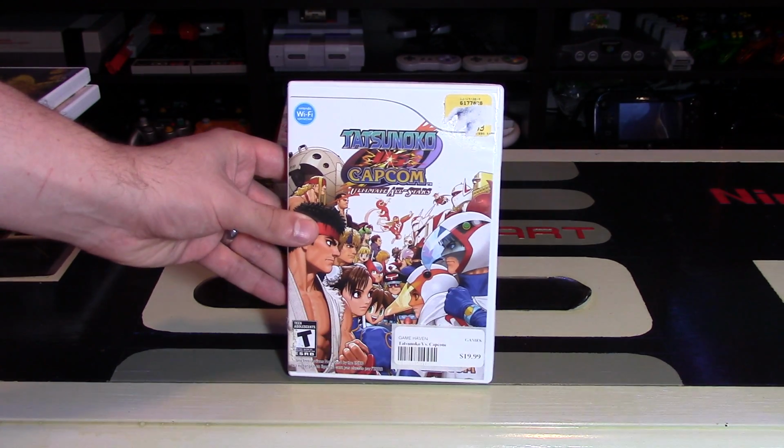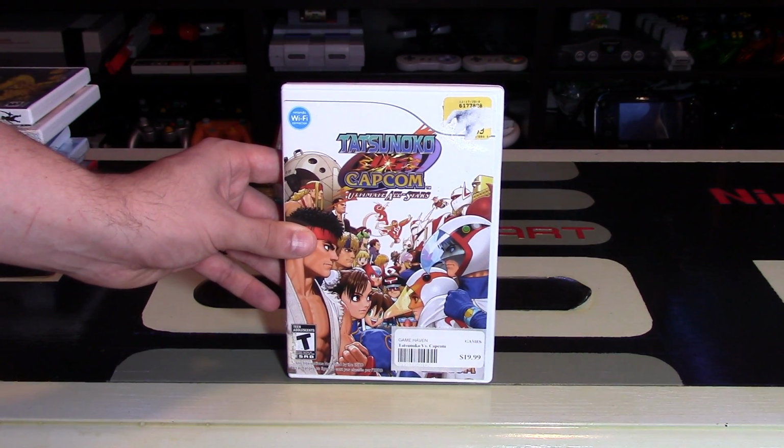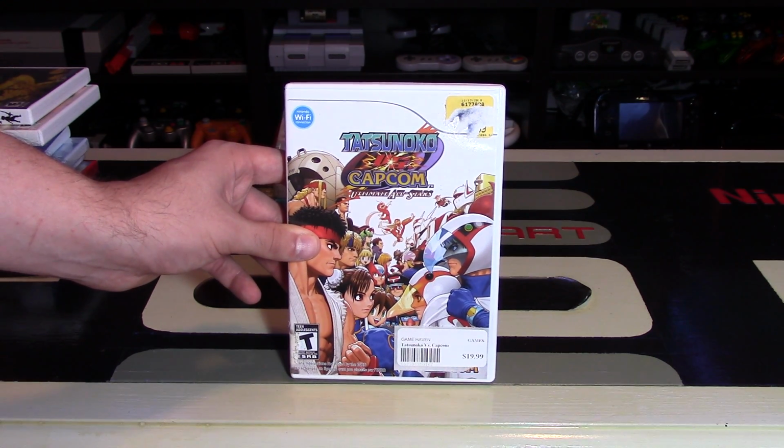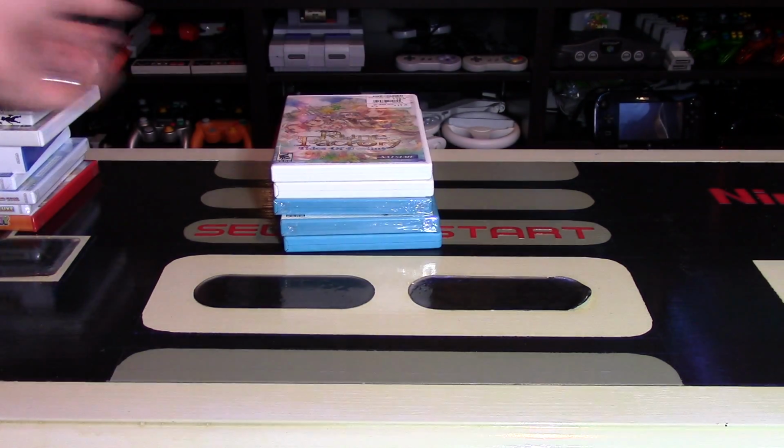I finally picked up Tatsunoko vs. Capcom. I wish I got the fight stick when it was originally in stores, but it's a pretty big item to have in your collection. Great fighting game from Nintendo that I think is going to be collectible one day.